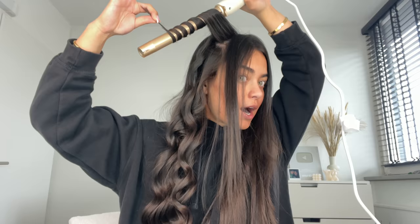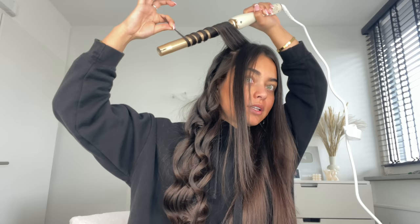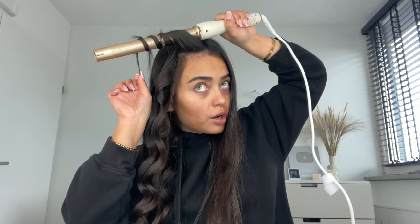Two more pieces to go on this side, and then the left side will be done. I really love how this curler makes my hair look, you guys. It looks so shiny. Can you see that? Release this. Of course, leaving a little bit of the ends out to create that beachy look. I don't keep it on my front pieces as long because I don't like it to be that curled like the rest of my hair. I'm just gonna let this side cool off while I do this side.